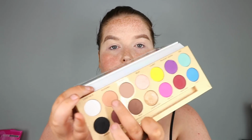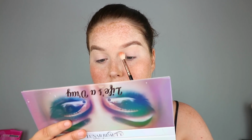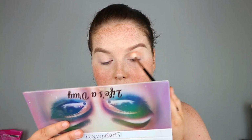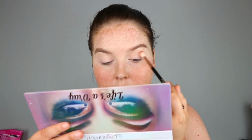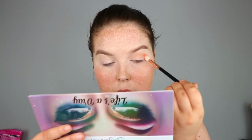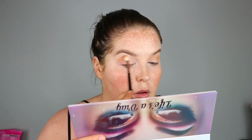The first shade I'm going to go in with is Sickening, this shade here. It's a really nice transition shade, and I'm going to use it as exactly that. I'm going to pop that into my crease and start blending it upwards. As you can see, that's already starting to give me some definition, which we like.